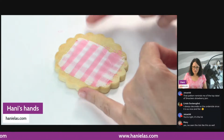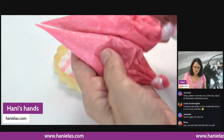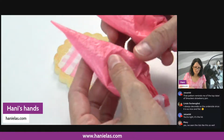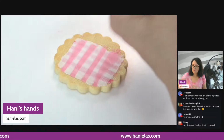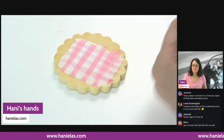All right. So now what I'm going to do, I'm going to use, this is the same color. You see, it's identical, but this is thicker. You see, it's already separating because I haven't touched it in a couple of days. And so this is a thicker consistency, like soft piping or piping consistency. I'm just going to outline the strawberry.